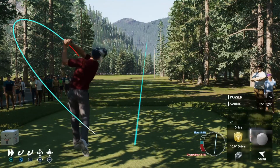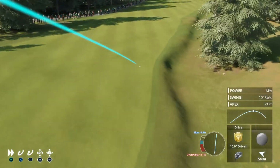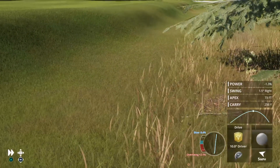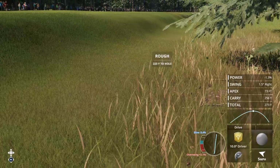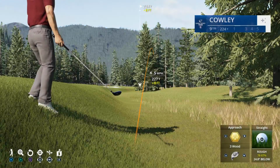This one, not the longest par 5, but still reachable. This one, you have to be a little bit careful, though. This is probably the toughest driving hole on the front 9 with regard to par 5s. So that ball nestles down in the rough. Just got away a little bit on that tee ball.